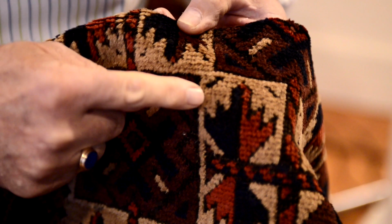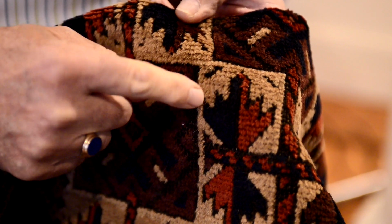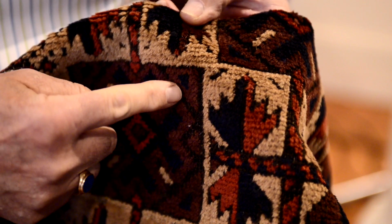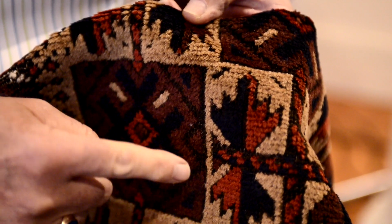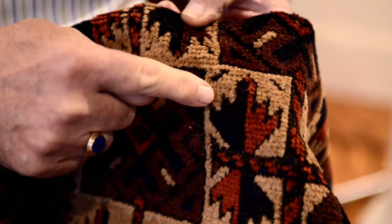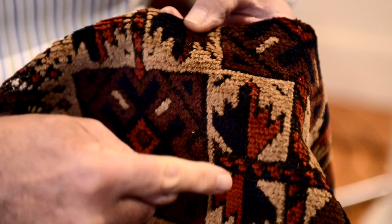If you look at this wool right here, there's kind of a dullness to it compared to the colors that are sheep's wool. They tend to be a little bit more glossy, and you can also almost see the little strands of hair in the camel's wool as opposed to the sheep's wool where you can't see that.